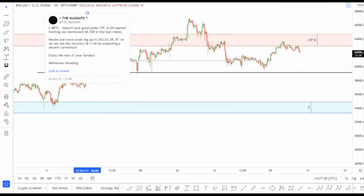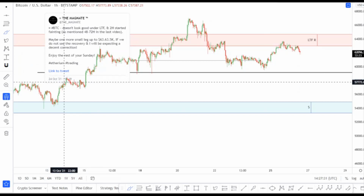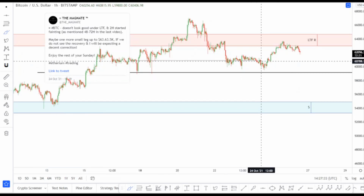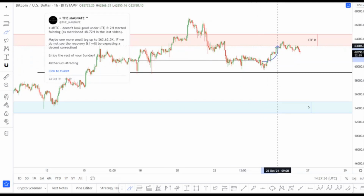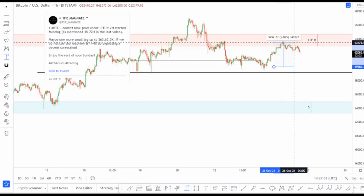On the lower time frame, the same tweet that I tweeted on the 24th of October about one leg up, that was a scalper's level that I was mentioning that we're going to go up. If you have a decent system on the 1 hour as well as the 30-minute time frame, that provided all the way up to the 60,500 level, over 5% spot profit. And if you're doing scalping 5 times, 25%, and 10 times, over 50% profit.